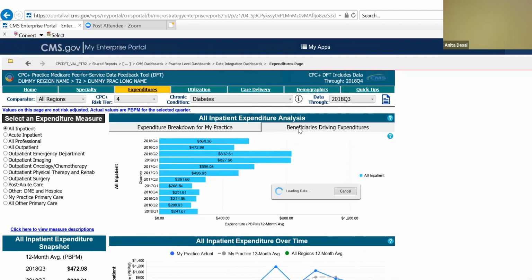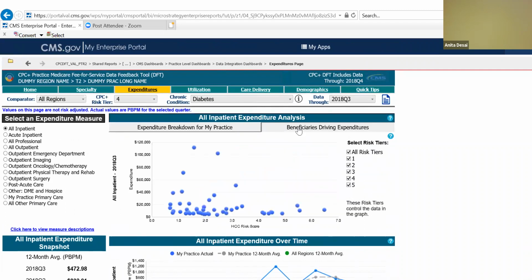Similar to the utilization page, you can see the beneficiaries who are driving the expenditure. Whereas utilization answered the question of who are my high utilizers, this really answers the question of who are my high cost beneficiaries by category. So who are the ones driving the most inpatient costs, who are the ones driving the most outpatient costs, who are the ones being seen most by primary care outside of my practice. That might be a particular category that I want to hone in on and make sure that we're providing the best care to that patient.